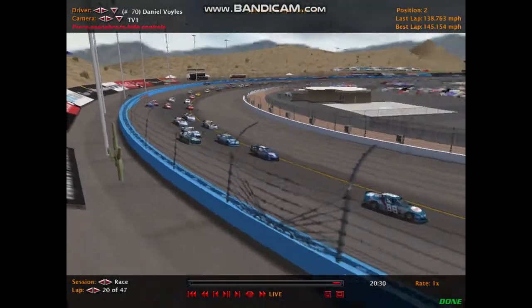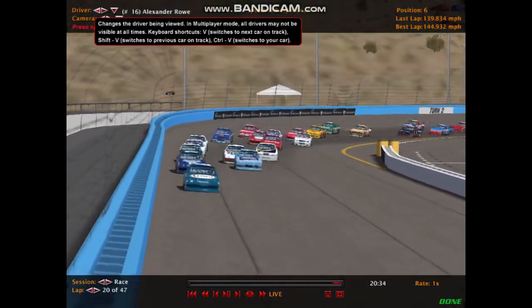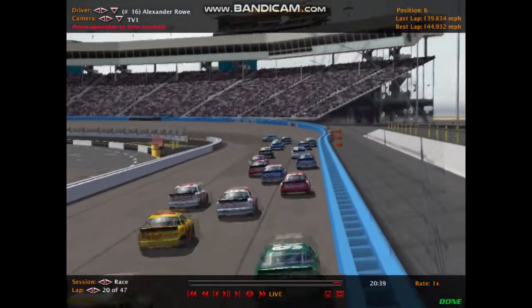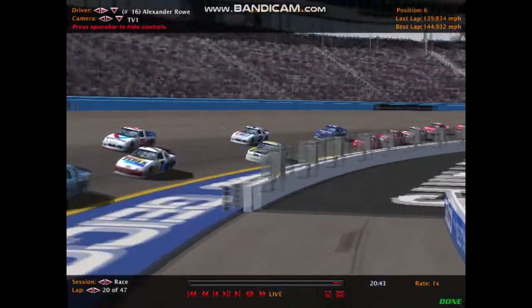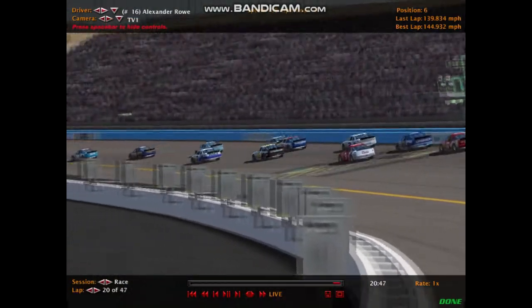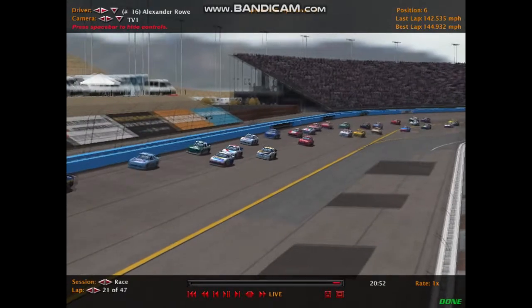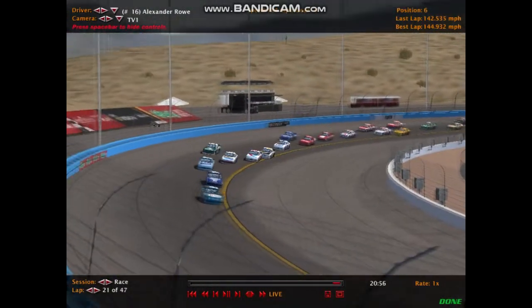And now Alexander Rowe goes to the bottom of the track here, tries to take position away here. He gets by Dylan Young. Alexander Rowe, he qualified very well in this race here today, and is running well right now. He may be one of the guys to watch here as this race goes on, as we're almost halfway home right now, 20 laps in the books and 27 to go in this race here.